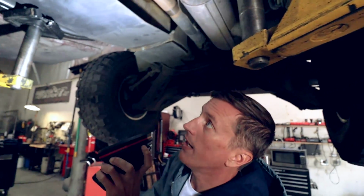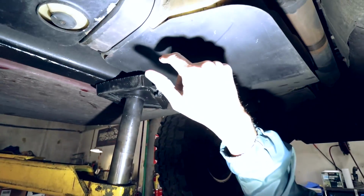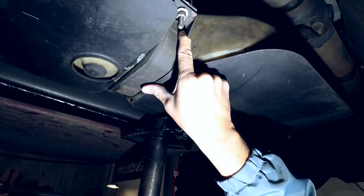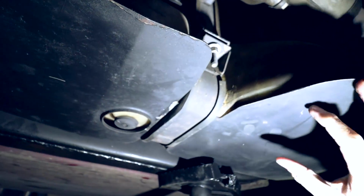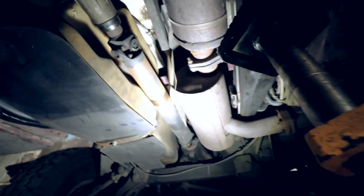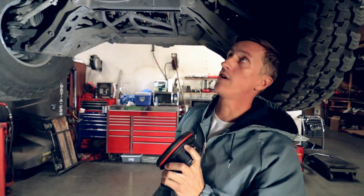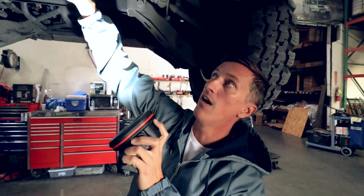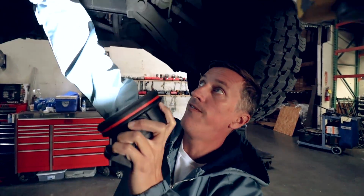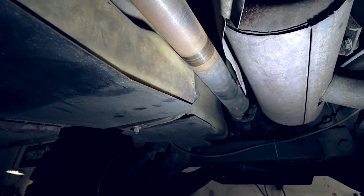It looks like someone has been in here because that lock washer is not factory. You see how much bigger it is? So something's going on there. We'll have to address that little problem. If this was a truck I was buying, I would not be driving this truck across country just for fear of wearing a hole in the tank. The tank looks perfectly fine except for the heat shield's missing on it.